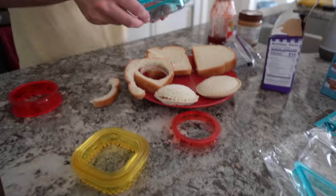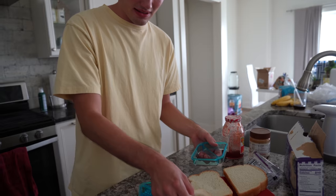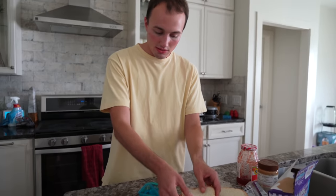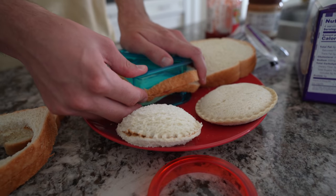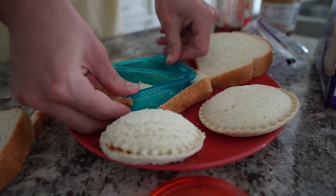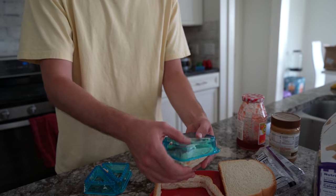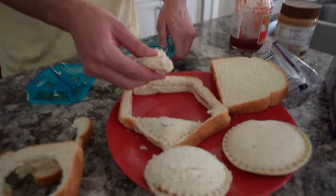We're gonna try making this square one. This one's probably the best for least amount of waste. That's true, you're getting the whole thing. Do you put this on the bottom? Yeah, that's what I did. How do you know you're doing it right? I just pushed it and then eventually you get it. Oh, isn't it so satisfying? Oh my gosh.